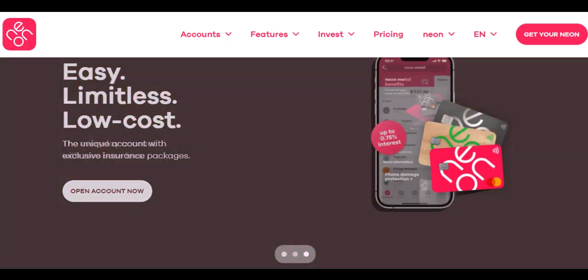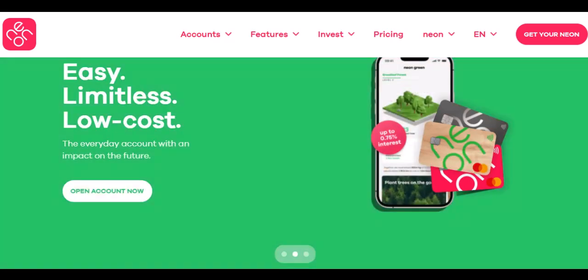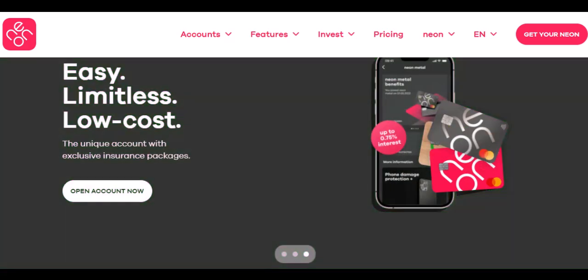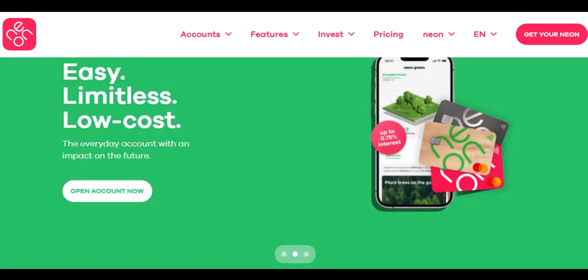Alright, back to Neon. Opening an account is a breeze, and the best part? It's completely free. Here's how to get started. Download the app. Head over to the App Store or Google Play and search for Neon. Download and install the app.